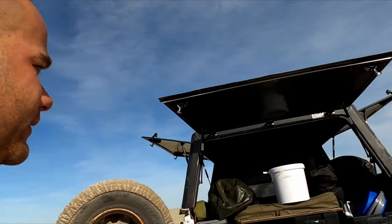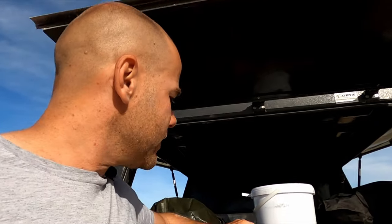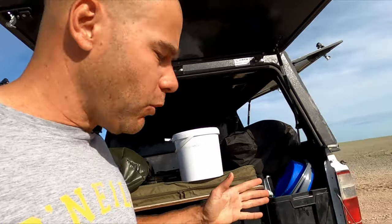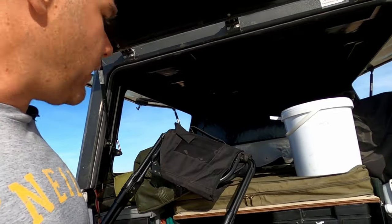I think that's pretty much the setup in the back. What I want to do is put a slide in on the top so that the table slides in, and on this canvas bag sew on an additional small bag that will fit my little Front Runner foldable chair.